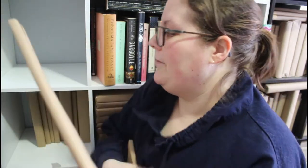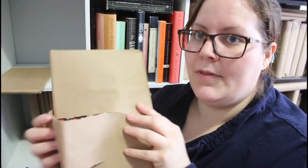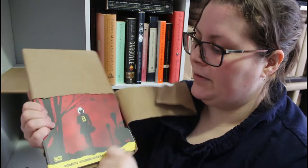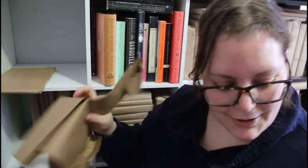But we're going to keep going. More graphic novels. This one? Oh, Sabrina. Yeah. Cool. I haven't watched the new series. I don't know if I'm interested in it. It seems a little too scary. But I grew up with the Melissa Joan Hart one. Is that her name? And reading her in the Archie comics, of course.